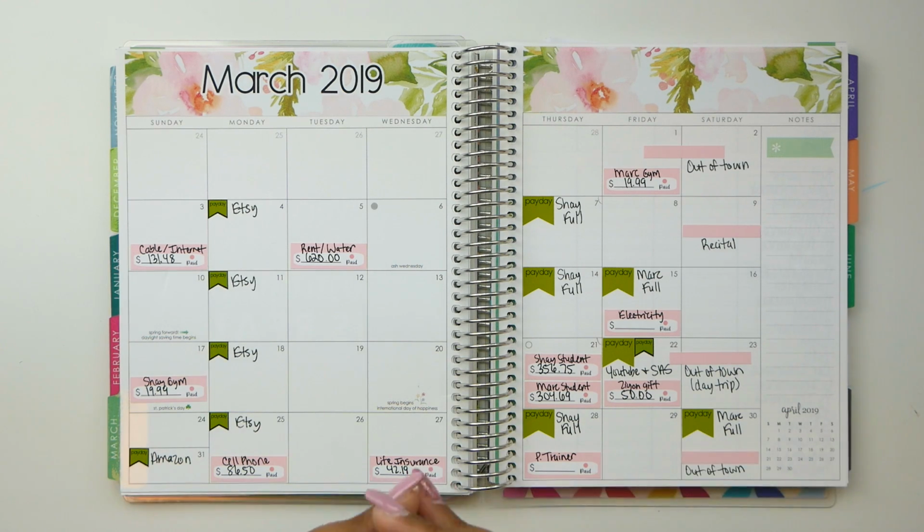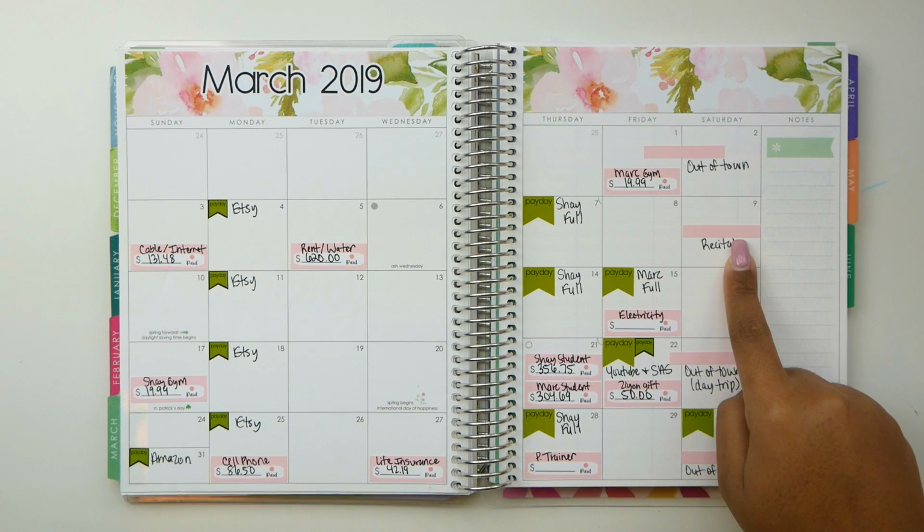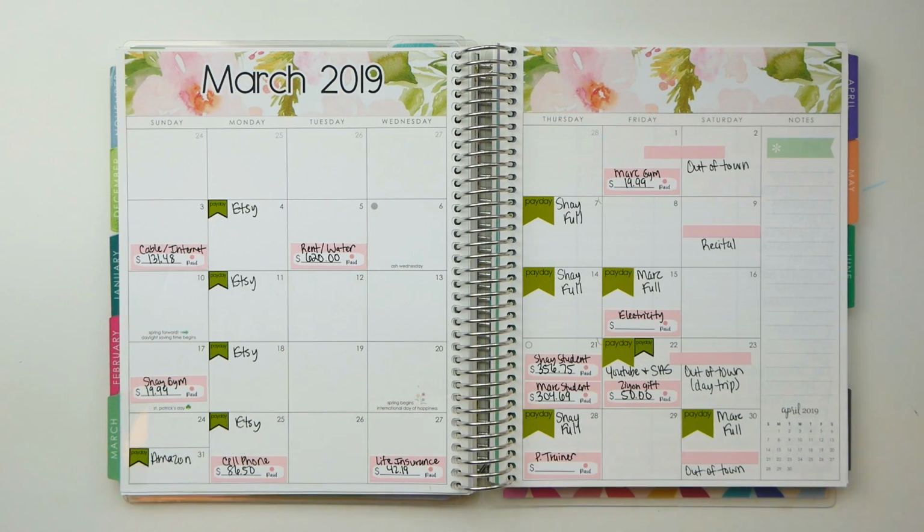I don't really do intense mentorship, but one of the girls has a ballet dance recital on the 9th, and I would like to attend, and it does cost money. That's pretty much why I have marked it here. It's a fee that I have to pay to go see that. So anyway, that's going to be on the 9th.